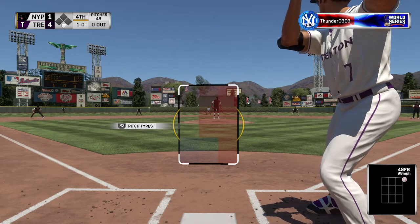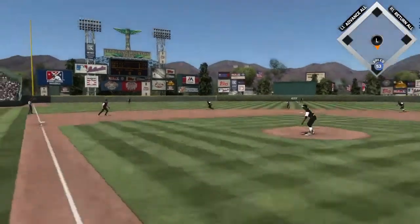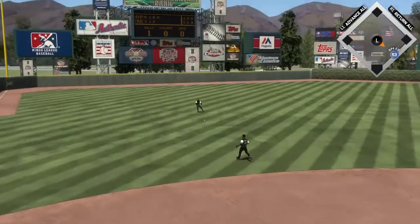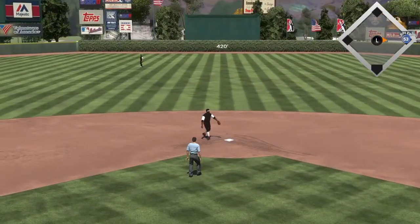It's 1-0. Been a real big struggle for him so far on the mound. 4 runs in only 3 innings, so it'll be interesting to see if he can settle in at all and make some adjustments, or if this start will continue to run downhill.